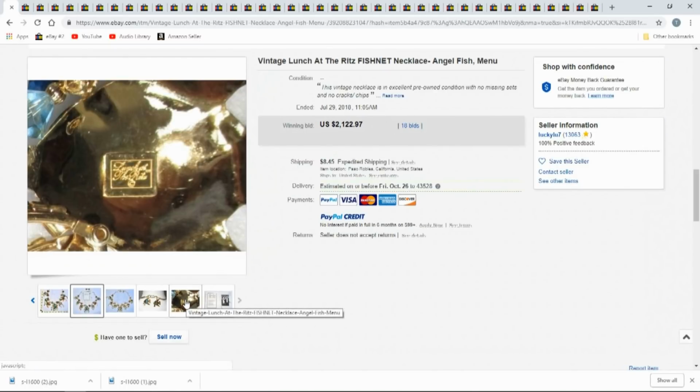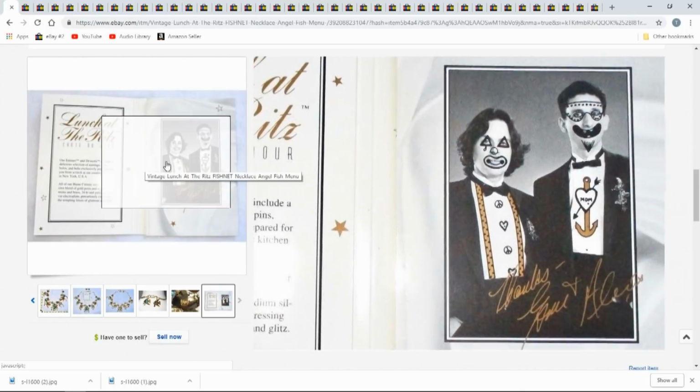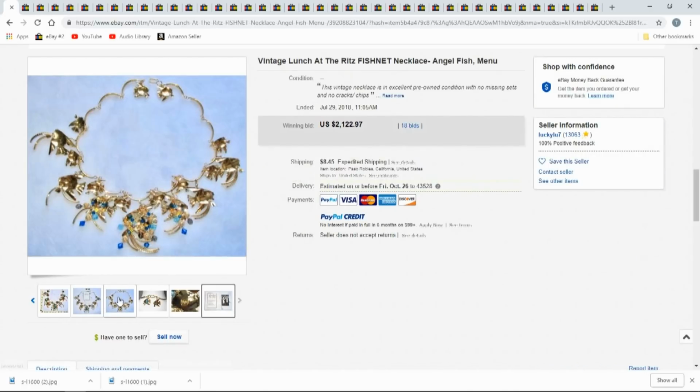2,100. Now, I would have bought this. These days, I would have just jumped on this one. I would have spent a couple hundred dollars probably on this one. And it's mod. You can see the styling of them. They signed it. Nice piece. It's just a good piece. I just can't speak for this one enough.